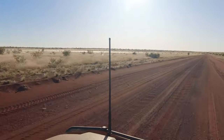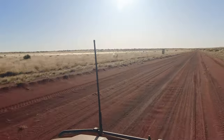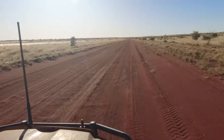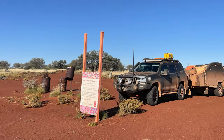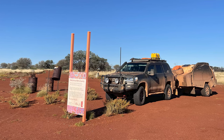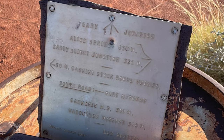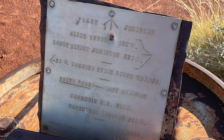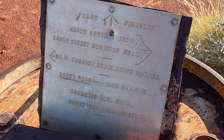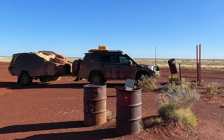Another clear, cool morning found us heading eastward once more on the 65-kilometre long Jenkins track to join the proper Gary Junction Road at its intersection with the Gary Highway. A customary Beadell plaque is affixed to a 44-gallon drum, together with a visitor's book in which we recognise some fellow travellers had passed before us.